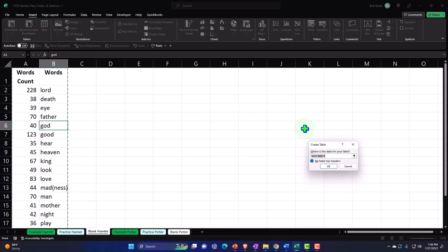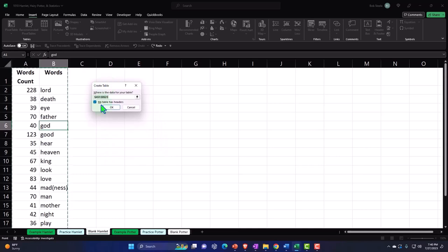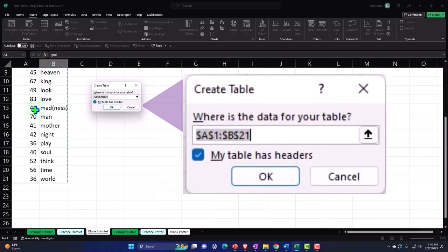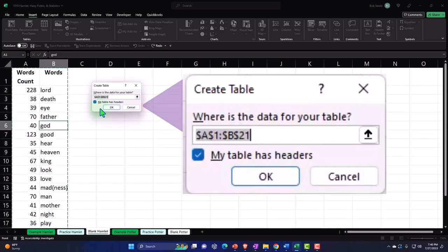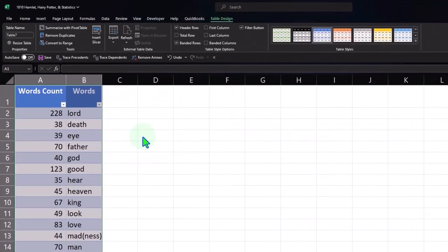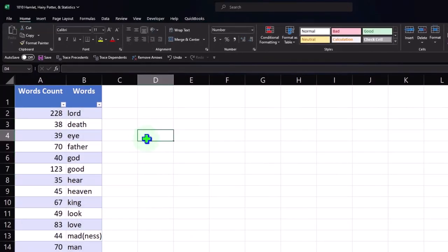But in any case, then you can see that we have the table range, which is, don't worry about the dollar signs right now, A1 to B21. That's the range of the data, from cell A1 to B21. So we're going to say that looks good. We can also just see it visually. Insert the table. So now we have our table.